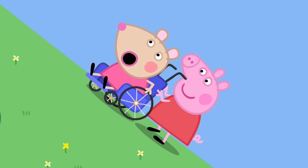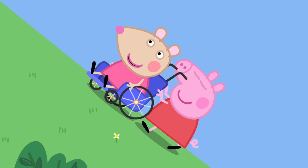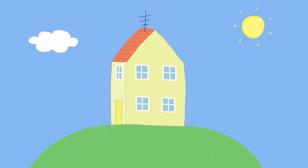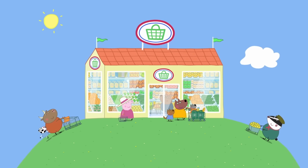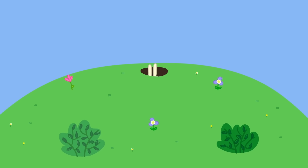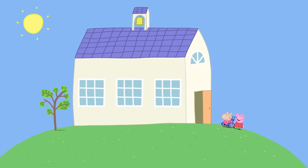Where I lived before, it was all flat. Everything is on a hill around here. My house is on a hill. The supermarket is on a hill. Rebecca Rabbit lives inside a hill. It's all hills, hills, hills.